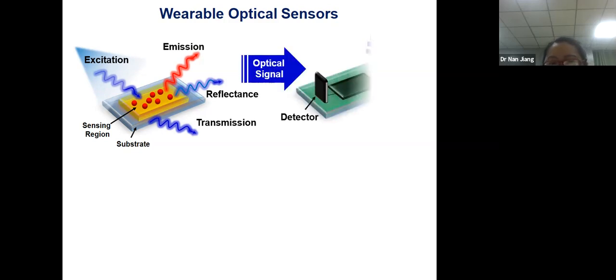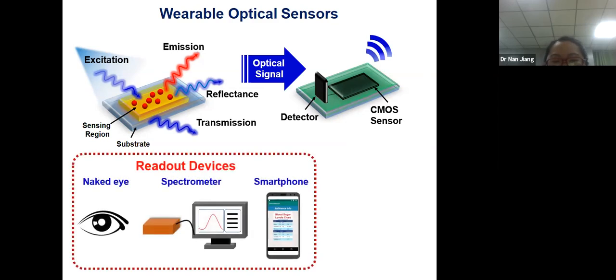The optical devices can collect the optical signals through detectors, and then transfer these signals into a diagnostic report for the wearable optical sensors. And the readout devices are usually very simple. Some devices can be diagnosed by our naked eyes. We can distinguish the color changes or intensity changes easily.